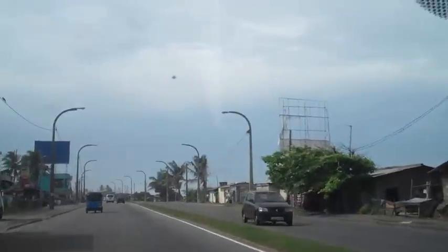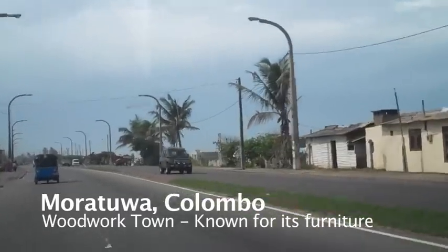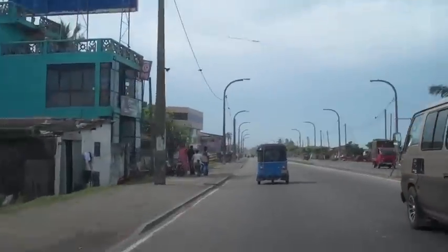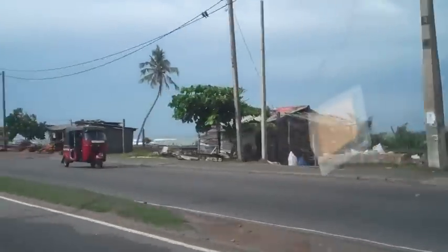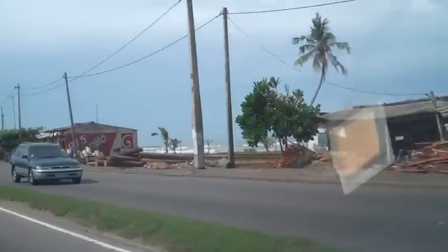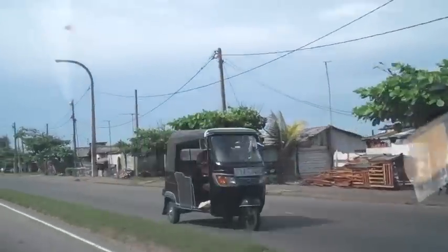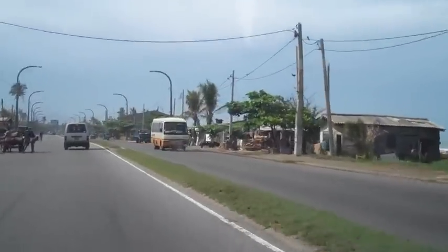So right now we're in Moratuwa, and this town is famous for making furniture. Not expensive furniture, it's cheap furniture you could buy here on the side of the road. But it's their industry, as you can see right there. They're cutting wood and making furniture. Even just after the tsunami, people lost their houses. Again, they built houses in the same place because they have no choice to move. They don't mind when the tsunami comes, they do their jobs.